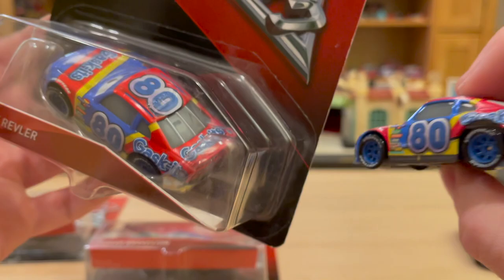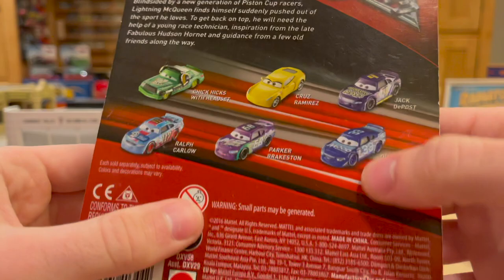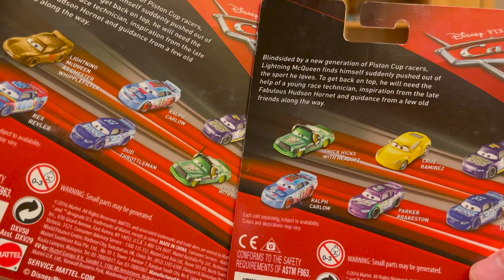All right, guys, well, thank you so much for watching. Here's the back of the package for those last two there, and they aren't really anything super special.